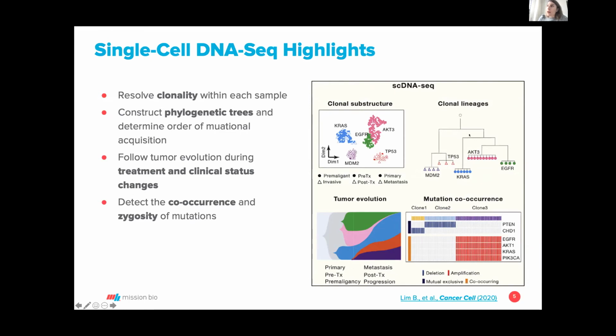You can also determine phylogenetic trees, so which mutations are found in your cancer samples or in your patients, and the order of these mutations. When are these mutations acquired? You could also follow tumor evolution. So what clones are present, let's say in the context of minimal residual disease, when you have one patient with diagnosis, clinical remission, and relapse: what clones are in the diagnosis, what clones are in the relapse. So you can do that. And as I said, the co-occurrence of the mutations and the zygosity.